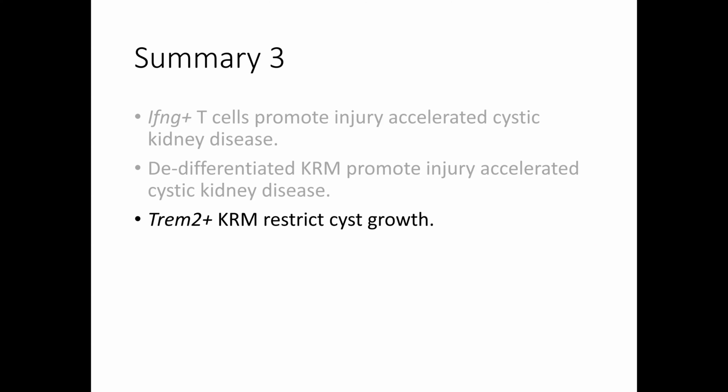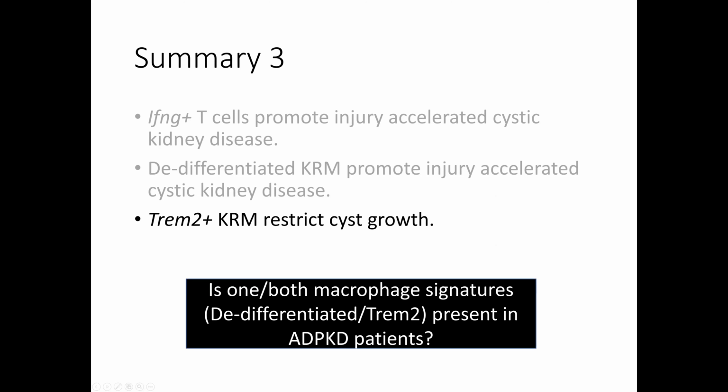So, to summarize this, the TREM2 macrophages that we identified in that slowly progressing model, at least in the IFT88 model of cystic disease, seem to be restricting cyst growth. The last part that I'm going to briefly talk about is: we've shown you all these different macrophage subsets, and which one or both of these macrophage signatures are present in ADPKD patients? Which one seems to more faithfully recapitulate the human disease?